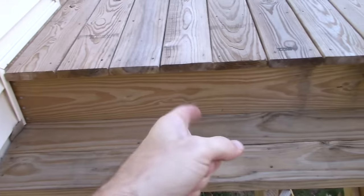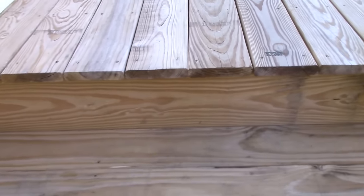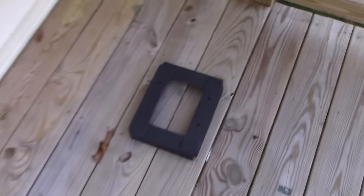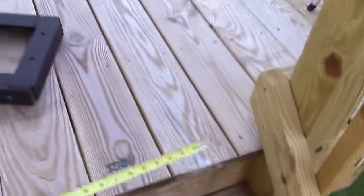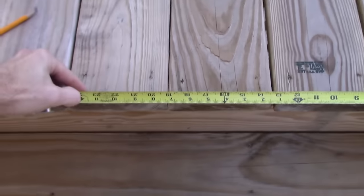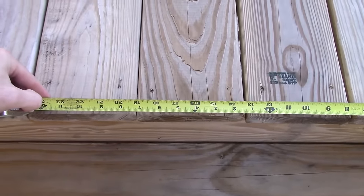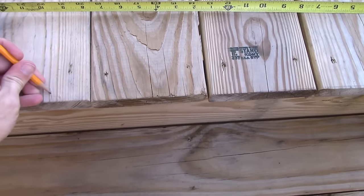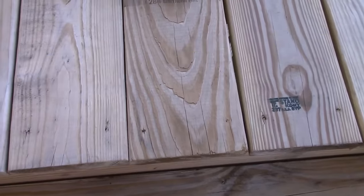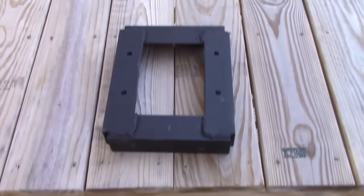So what I need to do is figure out where the center is of this landing here. So let me grab my tape, and let me grab this too while we're at it. I already know the width of this is about 42 inches. So if we come off the side here, let's see if I can do this with one hand, about 21 inches. And we're looking about right here, somewhere in here. This is hard to do left-handed.